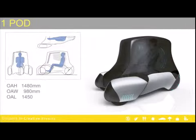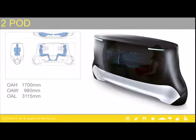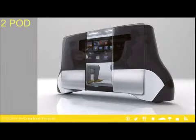The vehicles themselves, here's a layout for the single pod. Some cooler shots of it there. Here's the self-balancing 2-pod. You can see we're incorporating OLED graphics embedded into polycarbonate glazing, so that when the vehicle pulled up in front of you, you would know that it was your vehicle. Your name would be displayed, perhaps your destination, and so on. There it is with the door open. Once you're fully connected autonomously, you're obviously capable of connecting to the net and everything that enables.